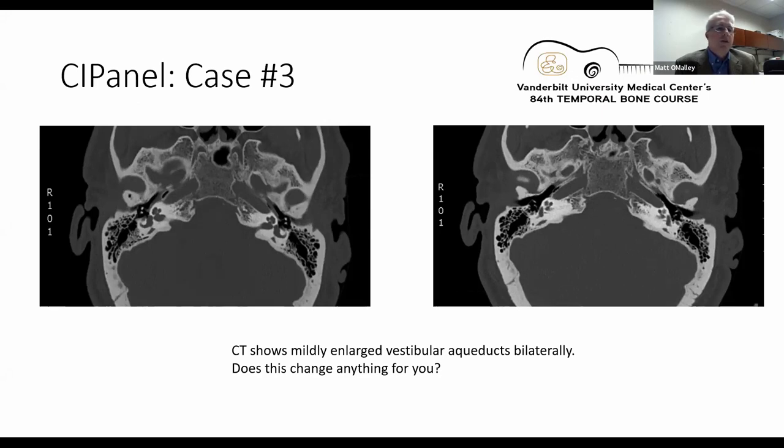But does this change anything for you when we're trying to go in there? We're trying to preserve hearing if we can. We've got enlarged vestibular aqueducts. We know that those people are more prone to hearing loss from head trauma. We try to make our cochlear implant surgery as gentle as possible, but there's naturally an element of surgery like this that is somewhat traumatic.